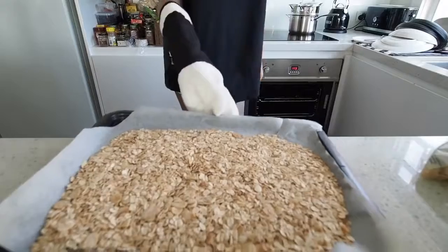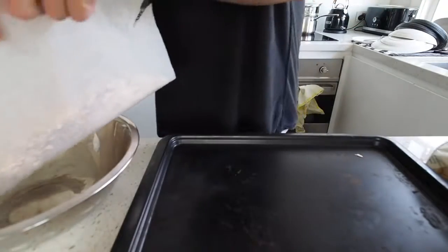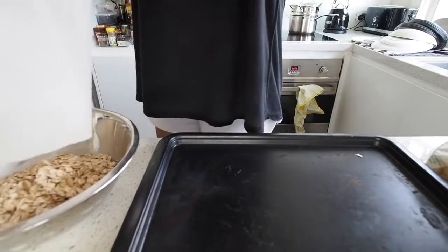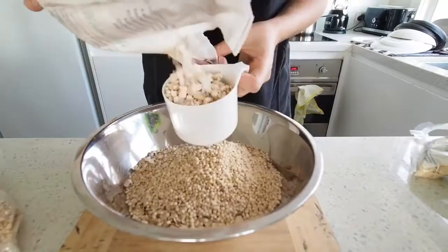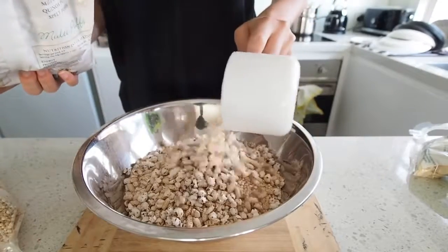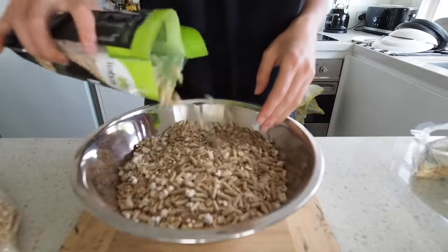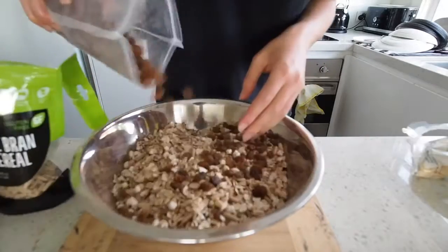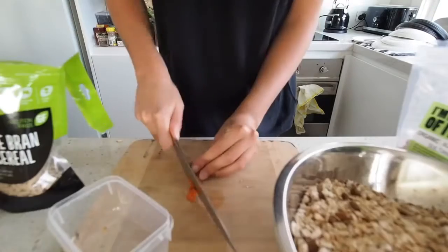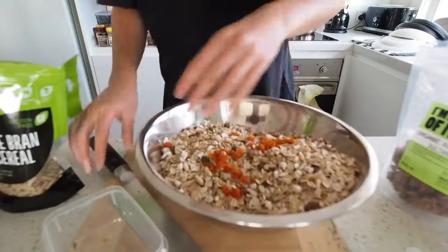Then when that is done, I carefully take them and put them into a bowl. As you can see, would not recommend trying that because usually I would have spilt it. Then I add in a cup of quinoa puffs and a cup of rice puffs. And I also put in some of these rice bran pellet things. They kind of add a really nice crunch to the dish. Then I also add in some raisins and some dried apricot that I slice up to add some sweetness.